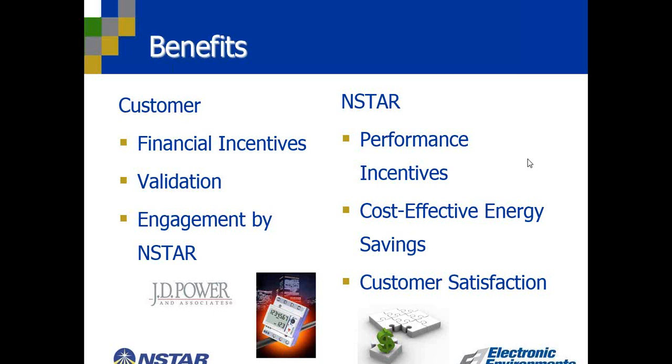Anyway, so NSTAR, we're an electric and gas utility in Greater Boston. We're now part of Northeast Utilities. So our franchise is now Connecticut, Eastern Mass, and parts of New Hampshire. More information on our website.